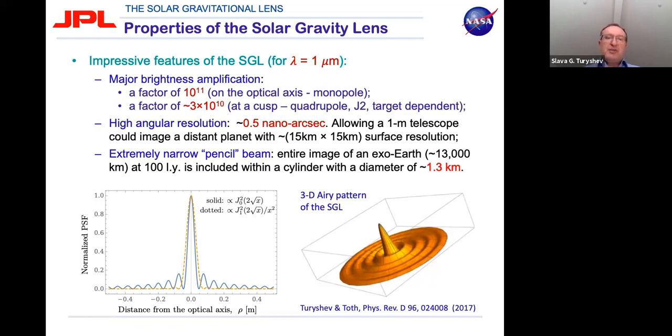Blurring of the images can be removed using a deconvolution technique, and I will talk about this. The solar gravitational lens also provides very high angular resolution of roughly 0.5 nanoarcseconds, which is not possible to achieve by any other means currently. That allows us to think about imaging distant objects such as an Earth at 100 light years away, with a resolution of roughly 15 or 20 kilometers on the surface of those objects. So we're talking about continental lines, weather patterns, topography, ice caps, you name it. It's quite interesting in terms of imaging capabilities.